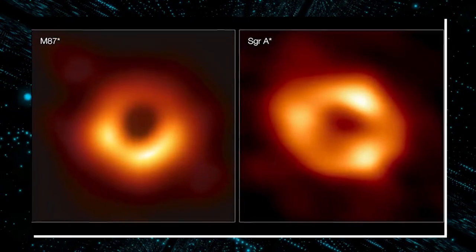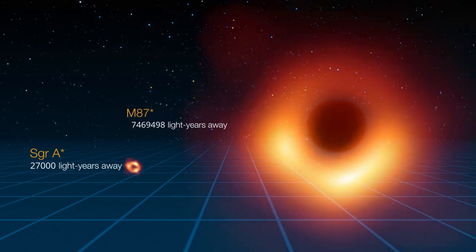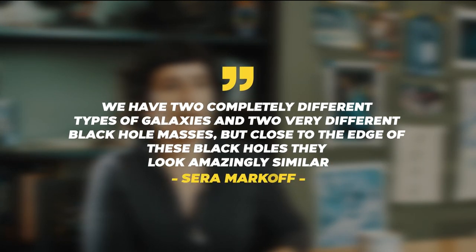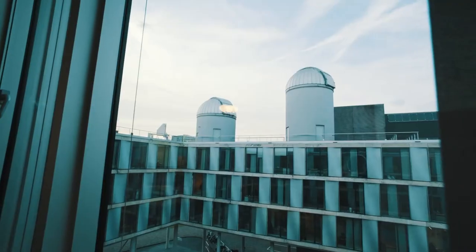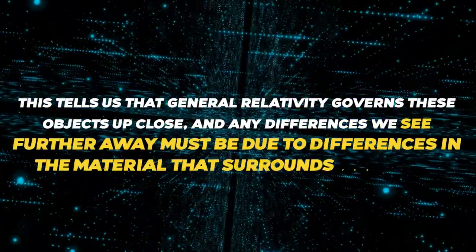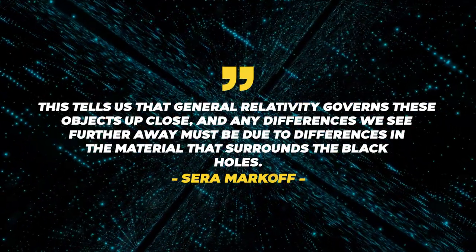And lo and behold, the two black holes look remarkably similar, even though our galaxy's black hole is more than 1,000 times smaller and less massive than M87. We have two completely different types of galaxies and two very different black hole masses. But close to the edge of these black holes, they look amazingly similar, says Sera Markoff, co-chair of the EHT Science Council and a professor of theoretical astrophysics at the University of Amsterdam, the Netherlands. This tells us that general relativity governs these objects up close, and any differences we see further away must be due to differences in the material that surrounds the black holes.